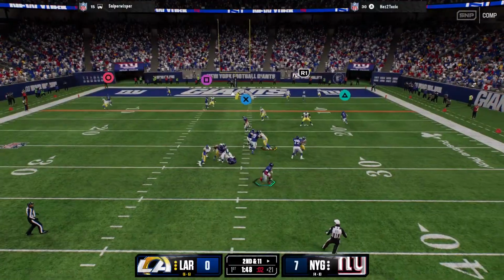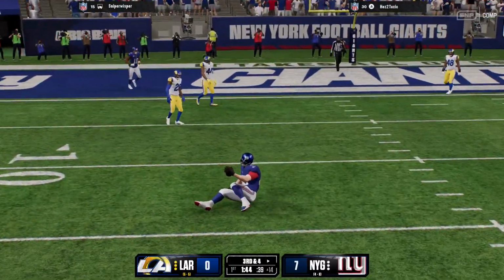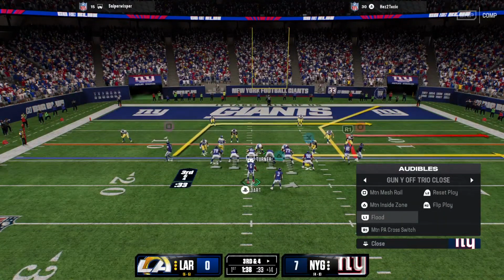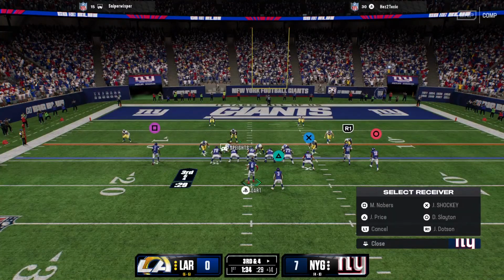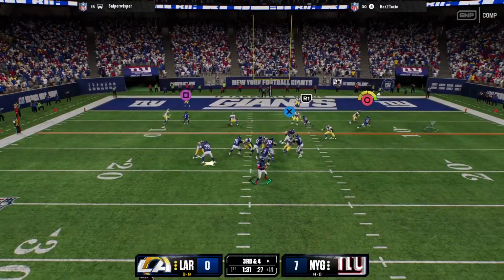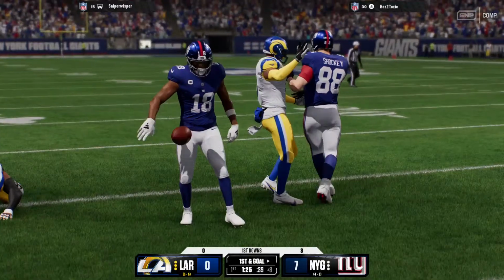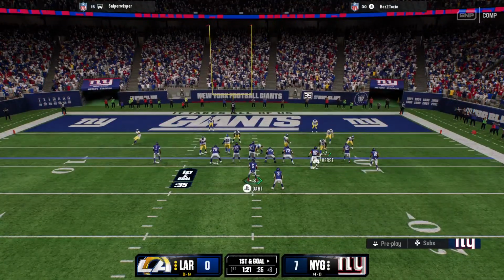Operating from the gun, it's Dart. He'll get about 6 before he's taken down. Here's a 3rd down and 4. Now Dart. Open man, that's Slayton. And they're going to have enough to convert here. And it sets up 1st and goal.